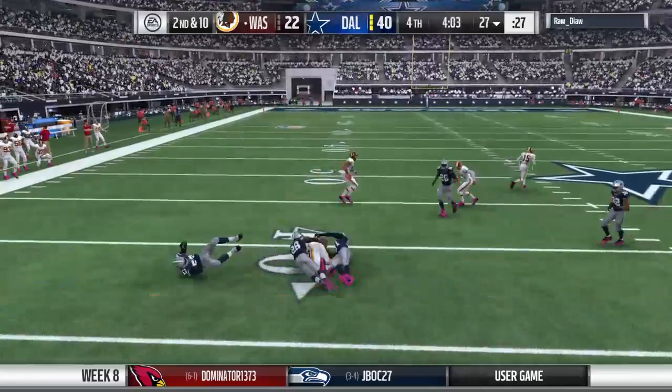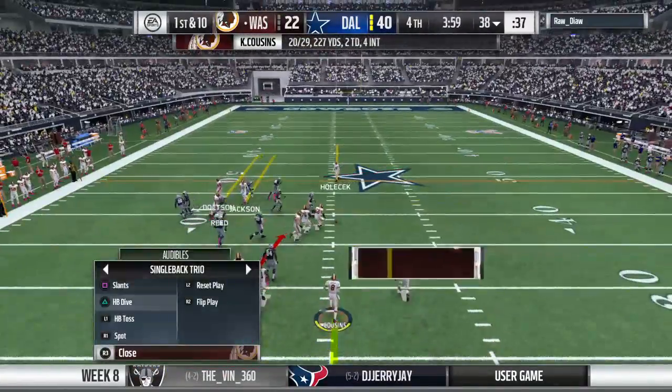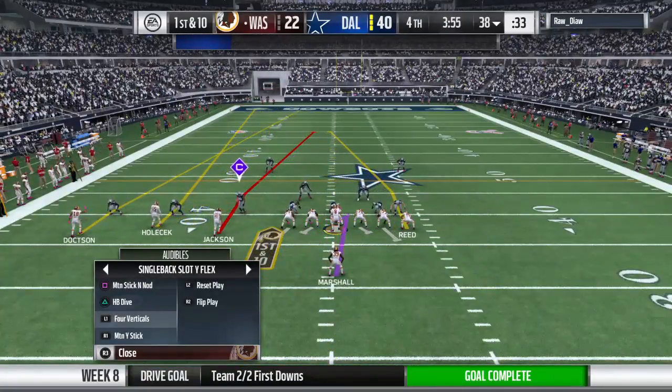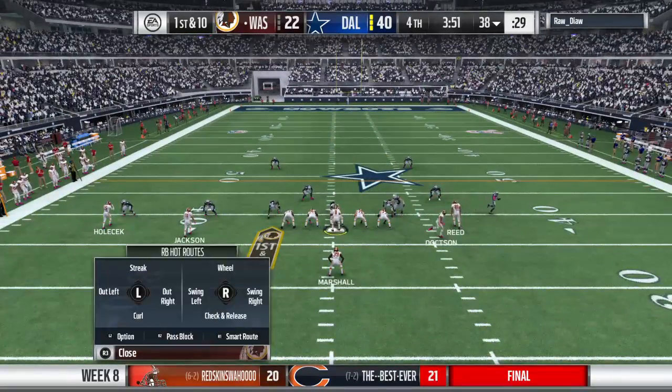To throw is Cousins. Out to the left here to Reed. And they're able to get this one across the 35. Give him 12 yards on that one. It earns him a fresh set of downs. And quickly, they get to the line. And some changes here as the D-line separates some.